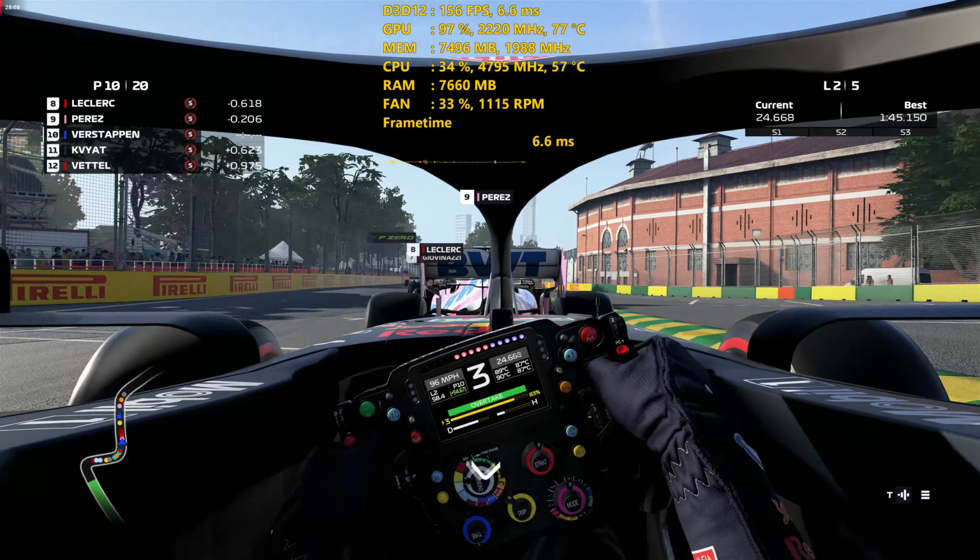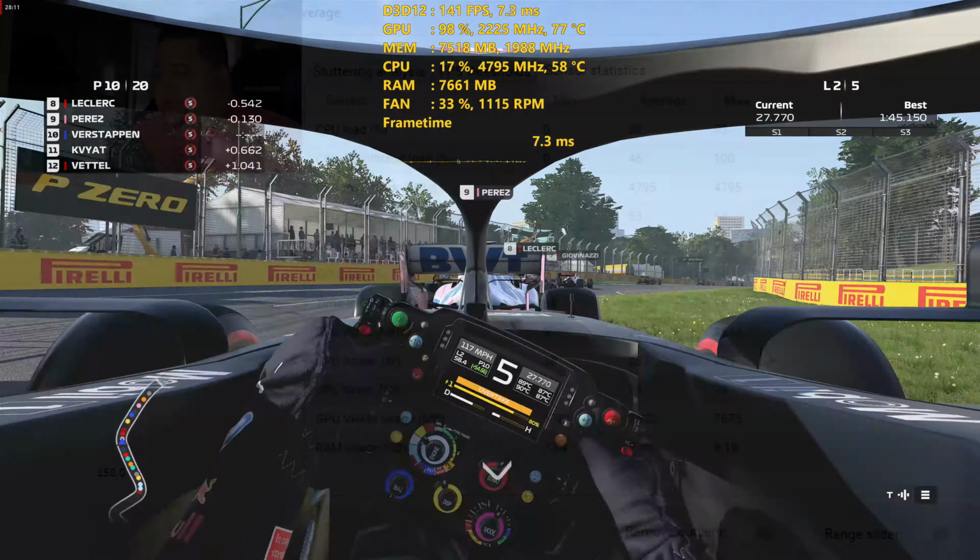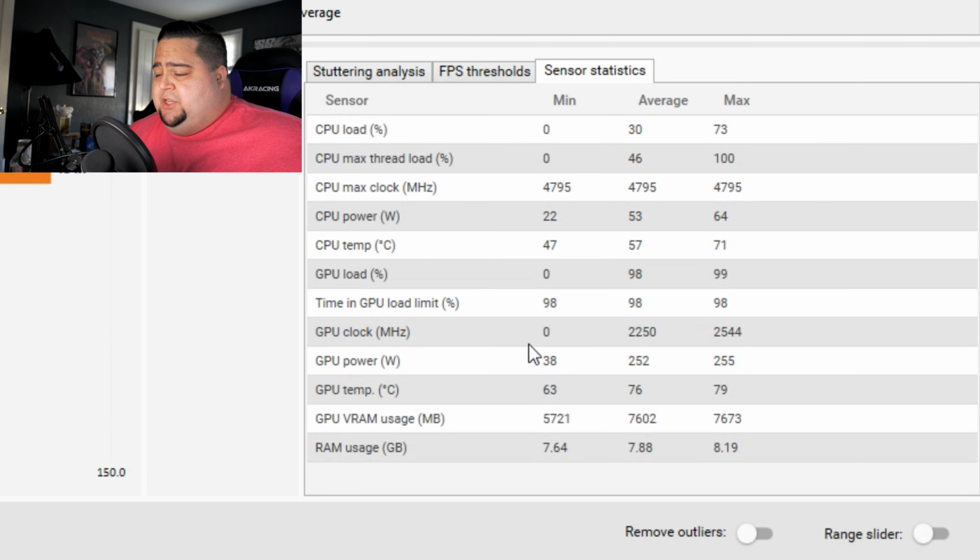So we'll jump into CapFrameX right now, and I'll give you guys a quick overview of that. As you can see, during this 30-minute run, the GPU clock was running at a minimum of 0, well, obviously, and an average of 2250 megahertz, which is backing up what I was saying about how in some games it doesn't really hit up to the 2500 boost that we would hope it to, although the max did seem to hit 2554. So it was able to hit that at a max, but on average, over 30 minutes, it was running a fair amount lower than that, about 250 or so megahertz below the max boost clock of 2544 here, running at 2250 most of the time on the 30-minute run of F1 2020.